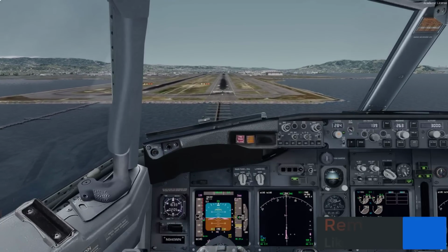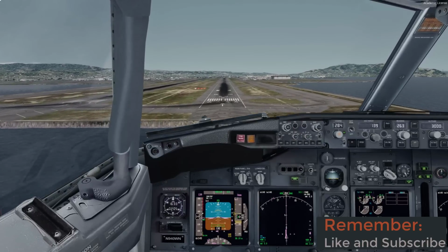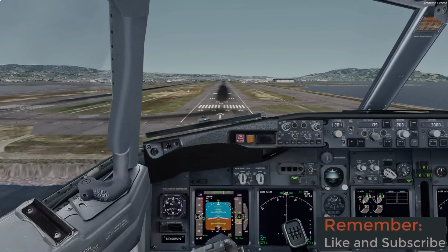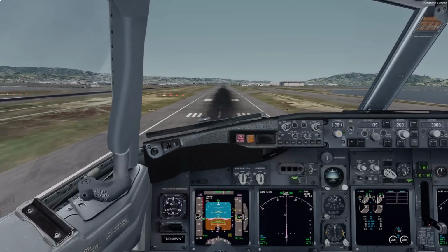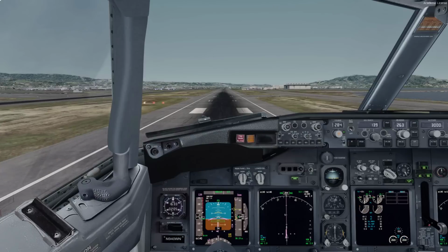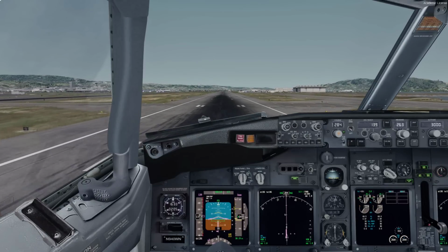Right, let's bring the nose down. That was a bit off the glide slope there. Minimums, continue. Right. Is that an aircraft that's across the runway right there? I think it is. Idle throttle.